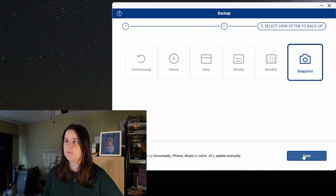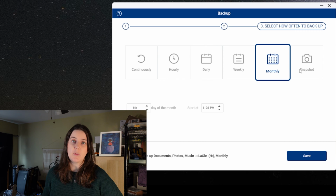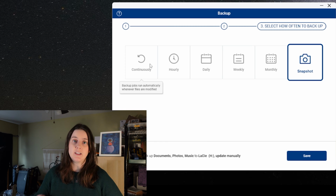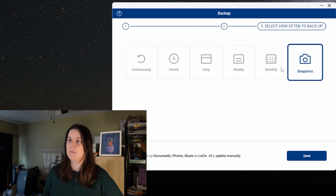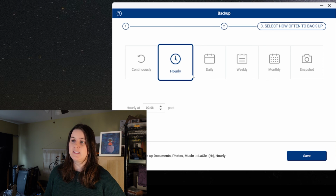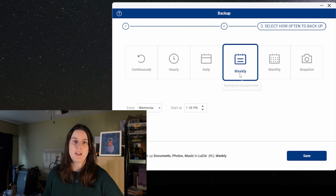So I can go to next and I can choose when or how often I want things to be backed up. Continuously is great if you have this always plugged into your computer. I'm sure that's how a ton of people would use it. This is very much like, how anxious are you about losing your files, or how often do you update files? Hourly seems kind of a little bit like overkill to me personally. I tend to do like weekly backups when I do backups.